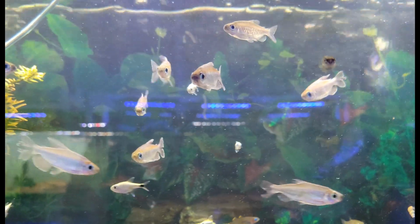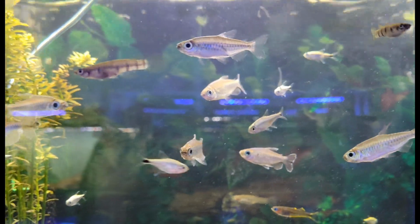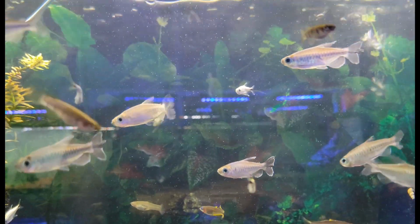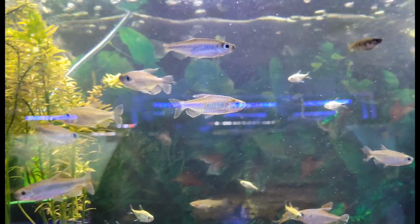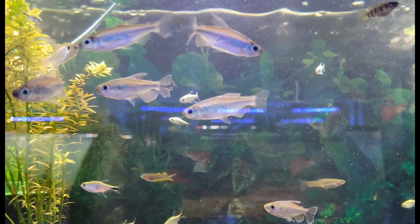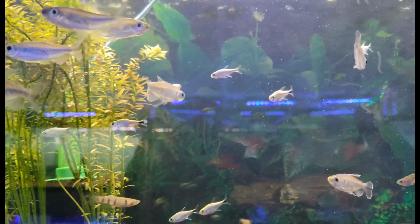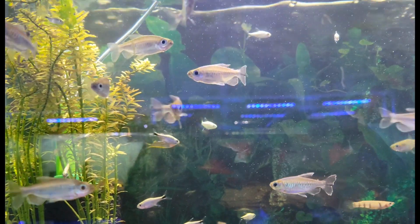Of course, I couldn't not talk about Congo tetras. One of the coolest tetras out there. I absolutely love Congos. From their strikingly beautiful size to their absolutely astonishing iridescence under the right lights. They're a cool, awesome tetra all around. One of the absolute most amazing fish to see when they get up into big schools.